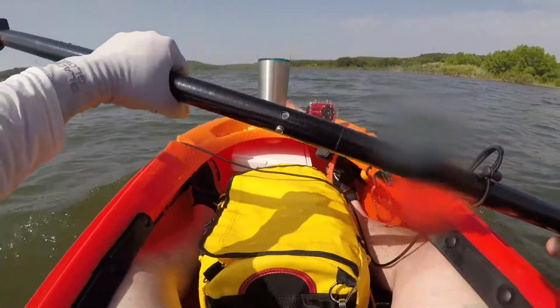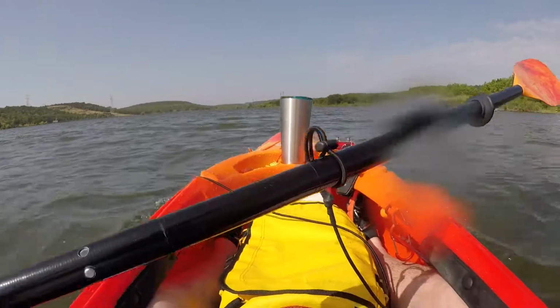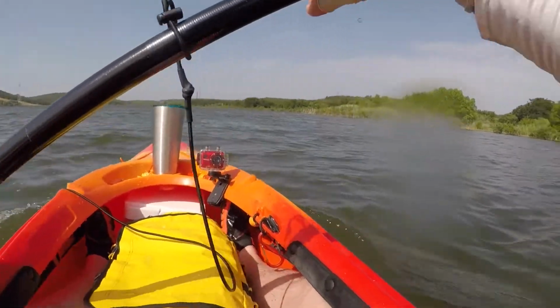I have no graph on my kayak, so no idea what the water temperature is. I'm gonna say mid-80s, feels like, at least on the surface.